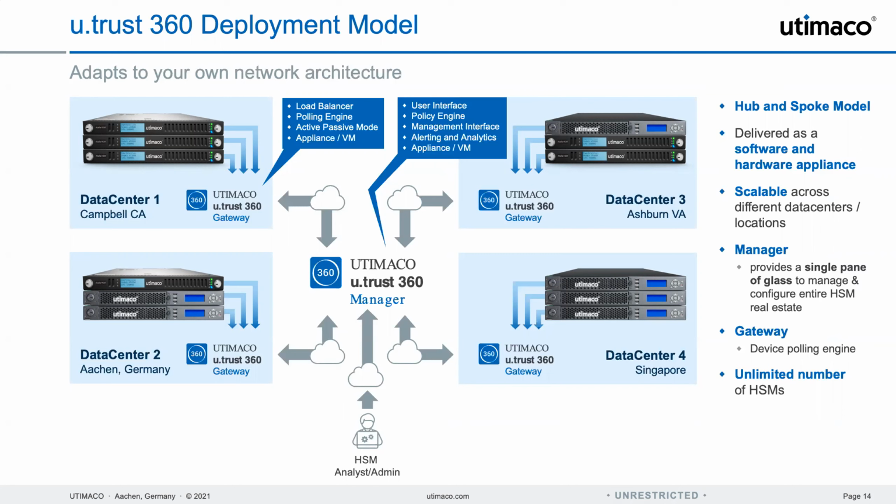The idea here is to be able to cater to your own network architecture, something that you throw in there and it will just adapt to your environments. I, being an HSM administrator, certainly do not like to expose my HSMs to a wider network. I would like to keep it contained within a specific network compartment.